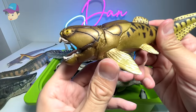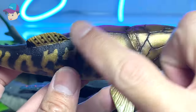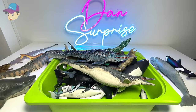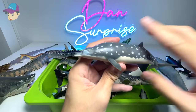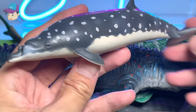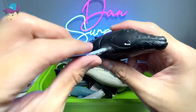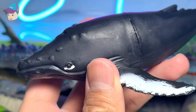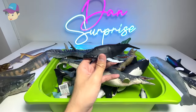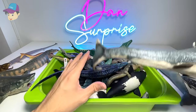And here we have another fish, but this is a dunkelosaurus, a prehistoric armored fish. So you can see the entire body is like covered with armor. Very cool. Next, we have a Blainville's beaked whale, a very interesting looking whale. Okay, all right, put this on the right. What else we've got? Another whale, and this is a humpback whale. Yeah, I think this is very well known as well. Okay, gonna put this on the right, and let's take a look at another prehistoric marine reptile.